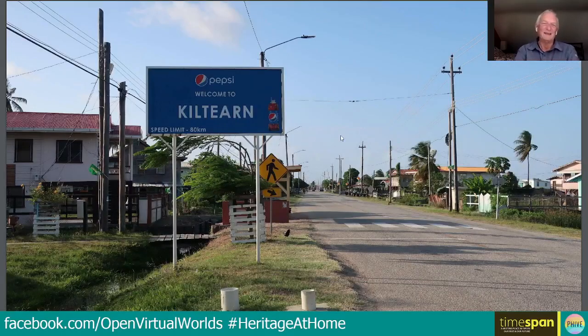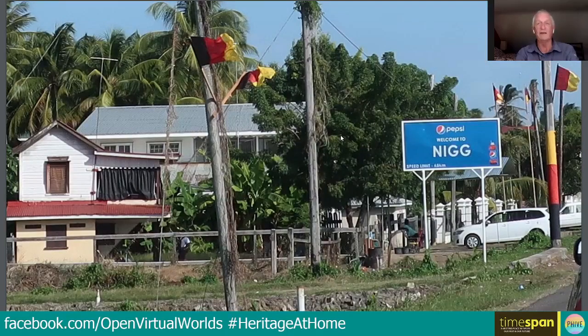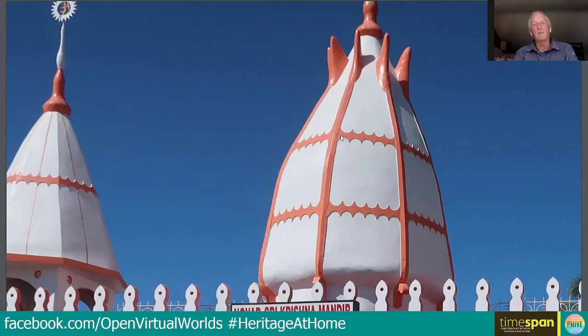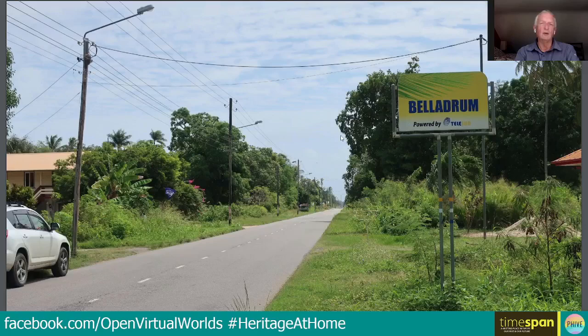But Kilterran is a huge involvement of Highland Scots there, Robertsons in particular. This would be Kineilly in the Highlands, just outside Inverness. Nig, owned by Rosses and Frasers. And this is the Hindu temple in Novar, in Berbice. And the Rose Hall sugar factory and plantation named after Rose Hall in Sutherland. There are actually a couple of Rose Halls in Berbice. Just keep going. Darlogie near Tain.